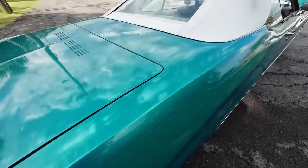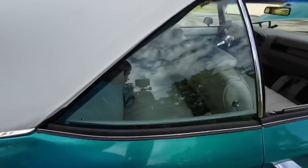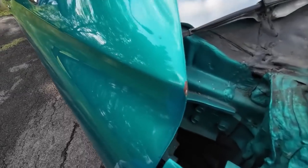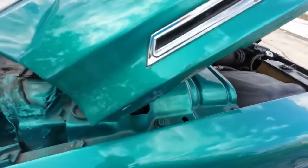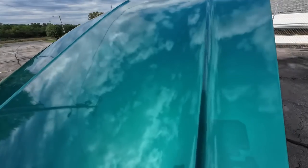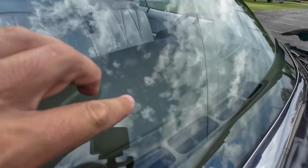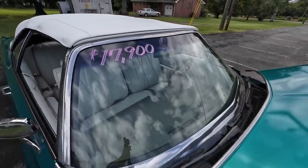Chip up top here. Little dings on the chrome trim. Scratch there. Pitting on your door handle. Chip here in the front. Little chips on the edge here. Bubble. Spot there in the trim. Extra wax. Front windshield on this one. Chip there. There are four little chips. We've made it around the outside.